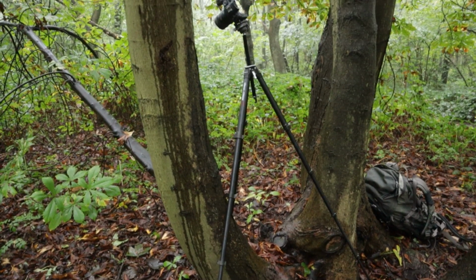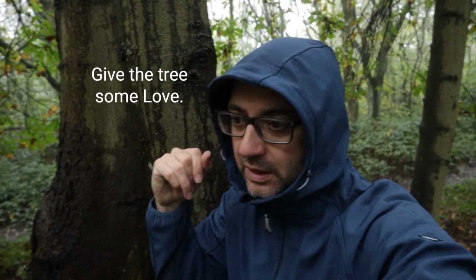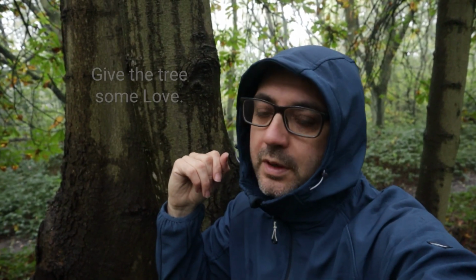Our composition is a little bit awkward, and that's mainly because I've kind of got to get into this tree, and literally to get where I want I've got to get right up against this tree. It's all a little bit awkward.